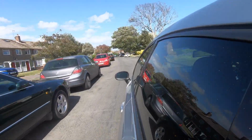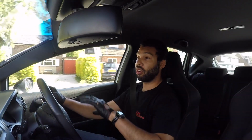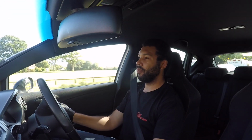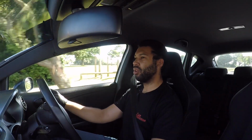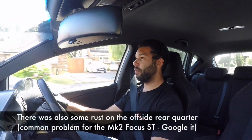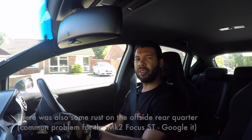This was when the lockdown was a bit stricter, and I arranged a video phone call to be shown around the car. And I'm glad that I did that, because when I looked at the car, pretty much every panel had some kind of blemish or scratch or dent. The alloys were badly curbed.